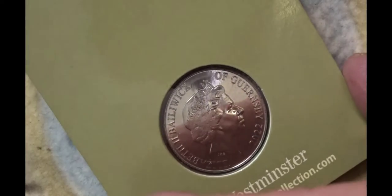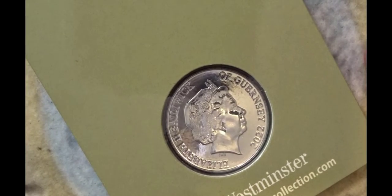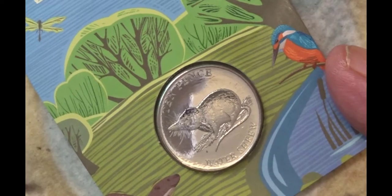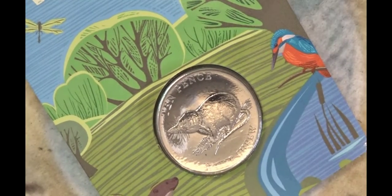They have the Queen's portrait on them, Queen Elizabeth II's portrait. All of the reverses are the same, so I'll just concentrate on the reverses rather than the obverse. The first one is a water shrew.